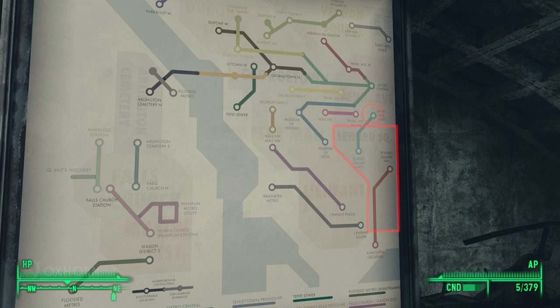If instead we go towards Seward Square, we find only one path out that also leads out to the Capital Wasteland. I think our best bet to continue with the least amount of backtracking is to go south towards Seward Square, then head back to Penn Ave and take Penn Ave south to explore the mall. Then, after we finish the mall, head towards L'Enfant Plaza and then back out through the irradiated metro to the Capital Wasteland. So, Seward Square it is.